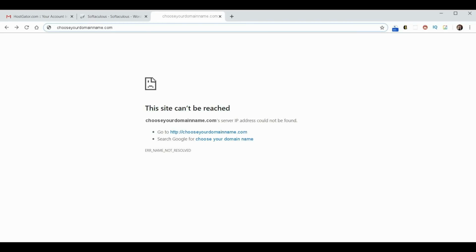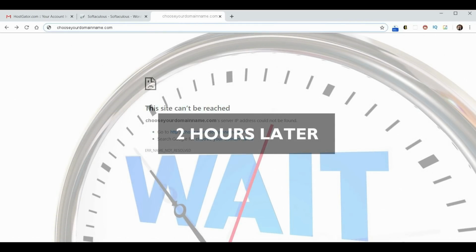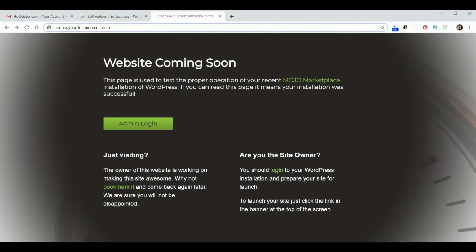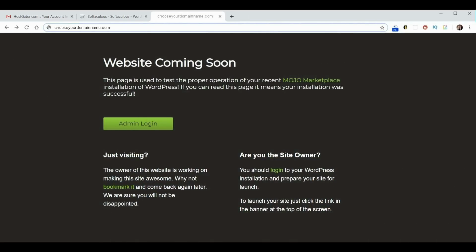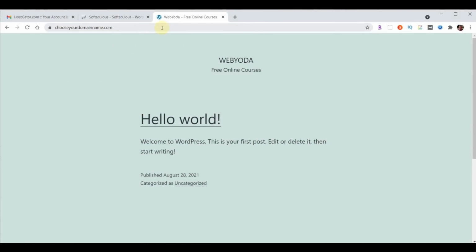And if your domain's not ready, you'll get a message that says this site cannot be reached. So you'll likely need to take a break for about 2 hours and then come back again and go back to your domain and refresh and see if it works. When it's ready, you'll get a page that looks like this one that says website coming soon, or you might get your new website homepage. So let's go ahead and close that test tab.